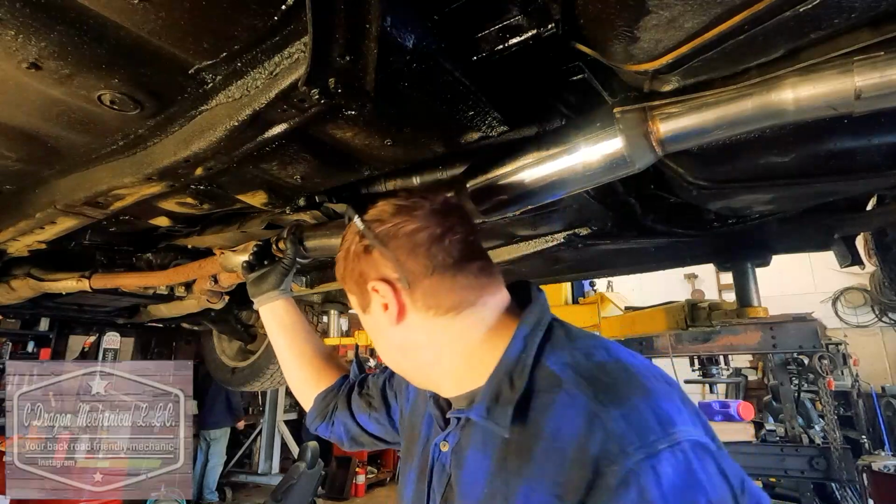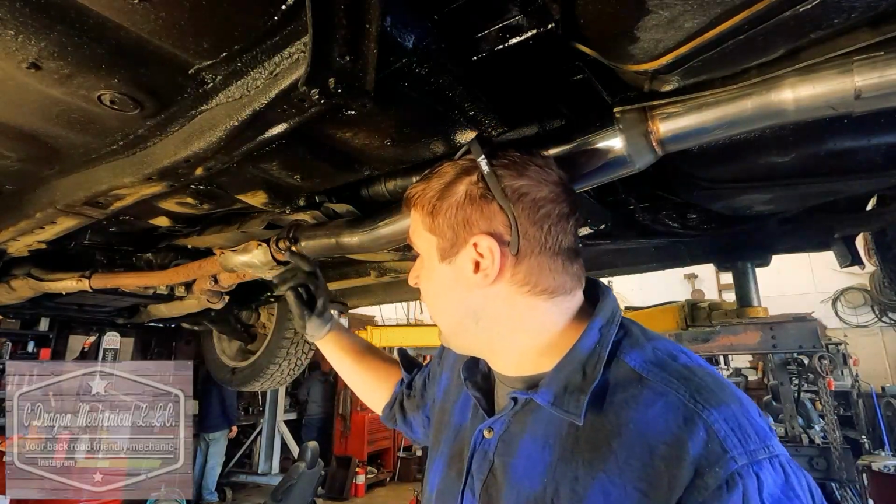So the kit came with no gasket, no extra bolts for this. Get what you pay for, right? So we're trying to refurbish these bolts, make sure they don't break when we tighten them. And we had to reuse the gasket, and it seems to be working.